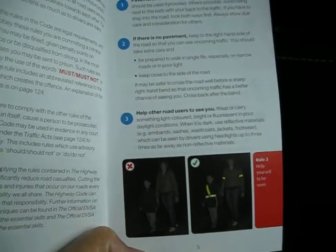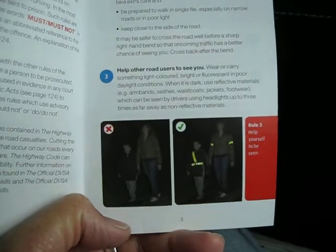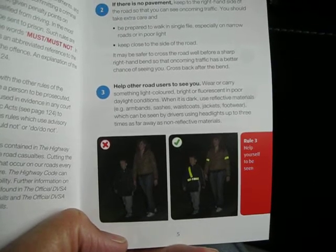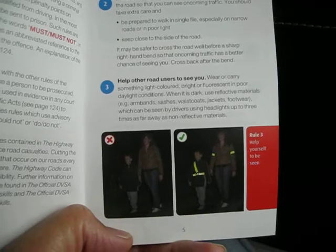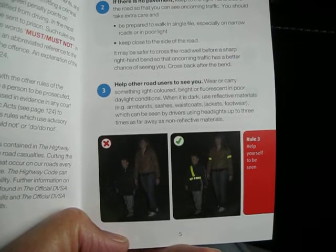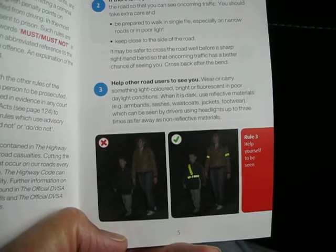So how many times have you gone out in a car or as a passenger and seen pedestrians wearing all black or all dark blue at night, and they can be very easily missed. Now the pedestrians think that drivers obviously have radar and night vision, and that they are fully visible to drivers, so they'll scare the hell out of you by running across in front of you.